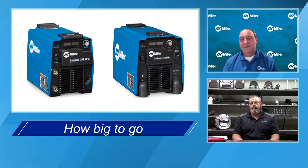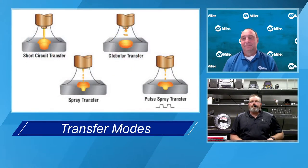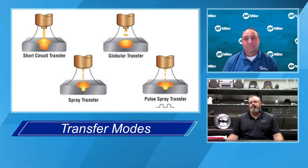Very good. All right, good stuff. So now we know what kind of system we have. Now, how do we go about determining the best welding process for the application that we're going to be using? Again, that's really going to come down to our material thickness. Our material thickness is going to govern a lot of things, and it's going to help guide our decision-making process.